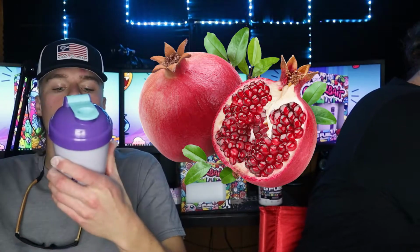And guys, we are using the new shakers and we're not using a clear shaker. That way we're able to see, like, obviously cherry color. Yeah, so we won't be able to show you the exact color. Pomegranate red. Oh, it's a dark cherry red. You can see through the shaker that it is red.